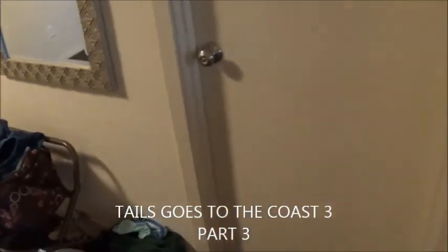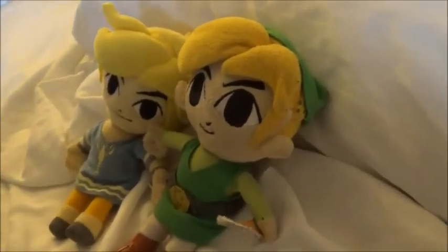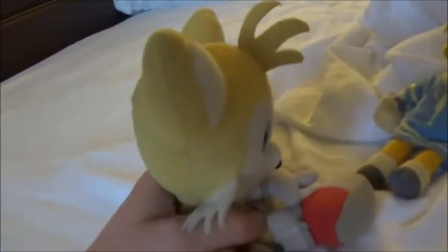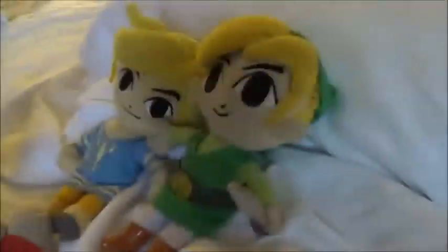What the show? What are we doing today, Tails? We are going on this jet boat ride. And that's it. Okay. Wait, that's it? Yes. Why? Because it will take all day. Jeez. I know.